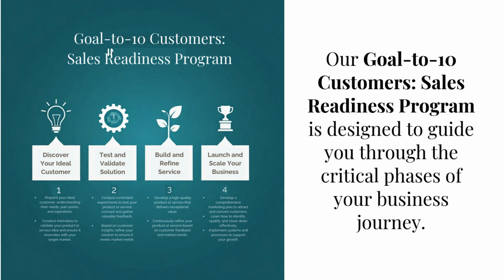Create a winning marketing strategy. Develop a comprehensive marketing plan to attract and convert customers. Build a strong sales pipeline. Learn how to identify, qualify, and close deals effectively. Scale your operations, implement systems and processes to support your growth.